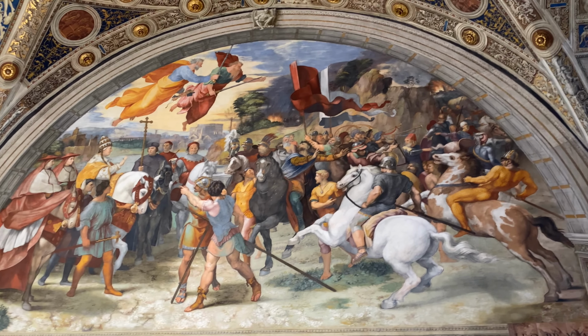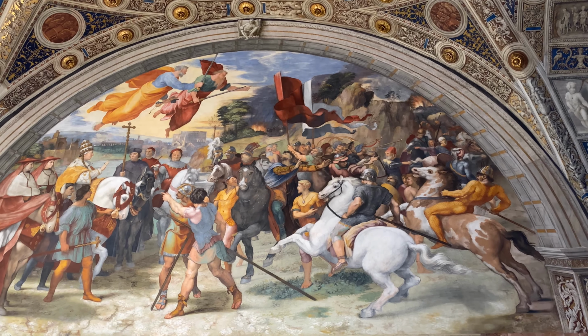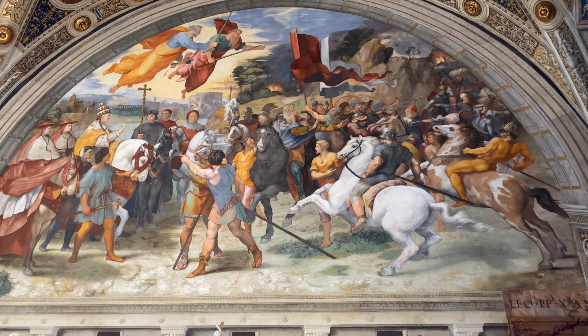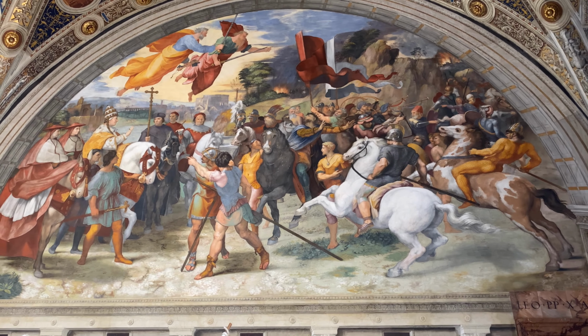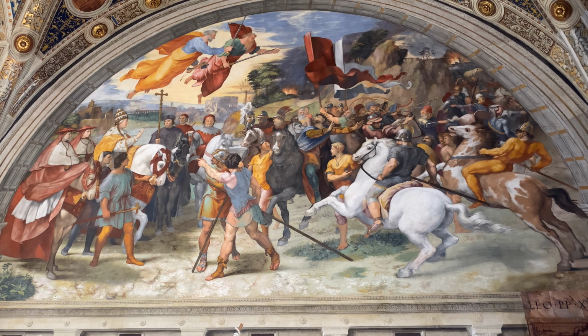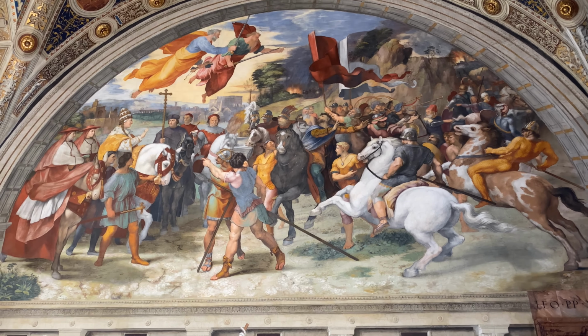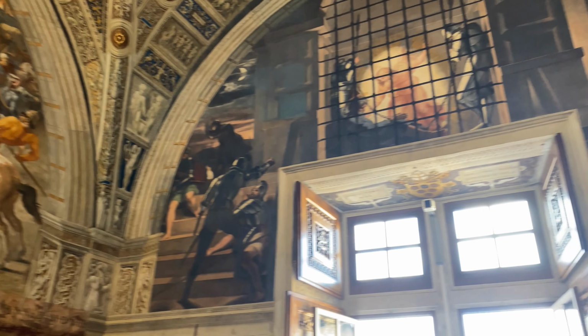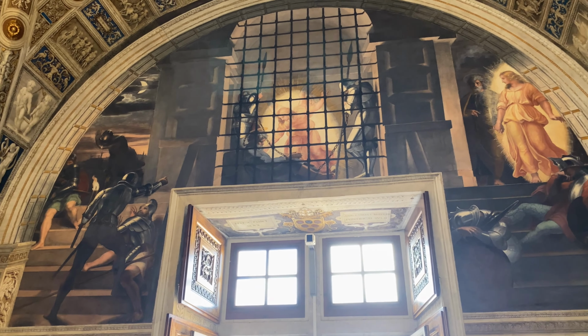On the next wall to the right is a meeting between Leo the Great and Attila. According to legend, the miraculous appearance of Saint Peter and Saint Paul armed with swords during the meeting of Pope Leo the Great with Attila caused the King of Huns to renounce his invasion of Italy. Now turn your attention to the next painting.